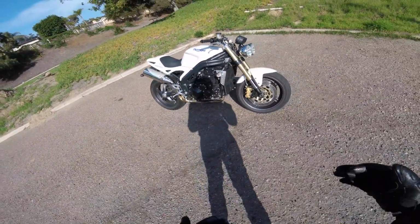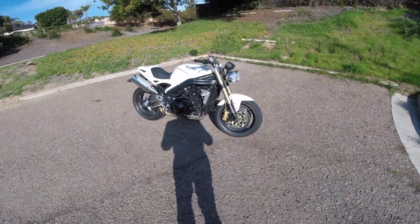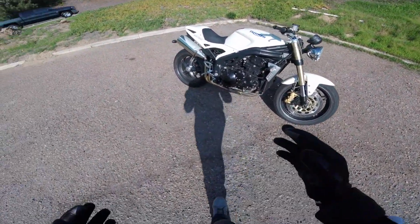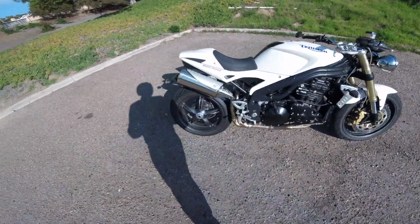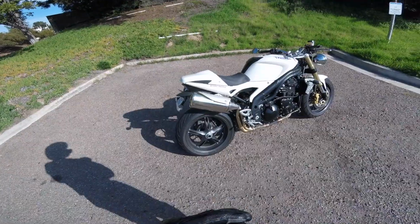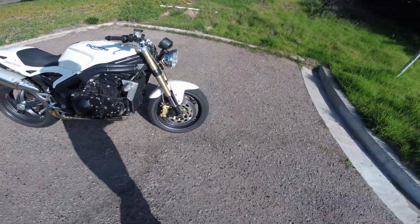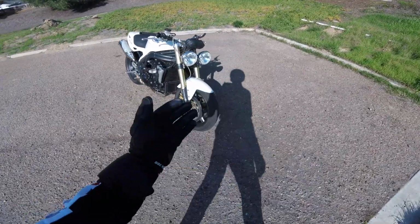I like modified toys, but I enjoy an OEM engineered machine that just works and you don't have to muck with too much. I have cars to do that with, so if you're into modifying bikes, go for it. It's fun no matter what, but it's great. I mean, this thing is just flawless.